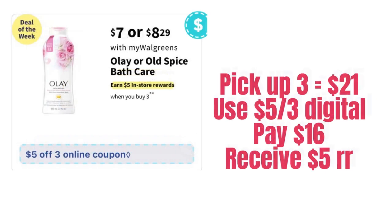I've just been noticing that. Next is our Olay deal, and they'll be priced $7 to $8.29. $8.29, of course, is for the bar soap. So I'll pick up three of them at $7. That'll be $21. We have a $5 off of three digital, or we'll be getting that Sunday. We'll pay $16 out of pocket, getting back our $5 register reward.